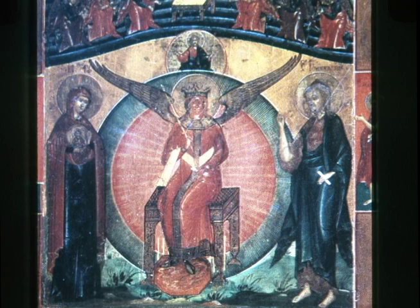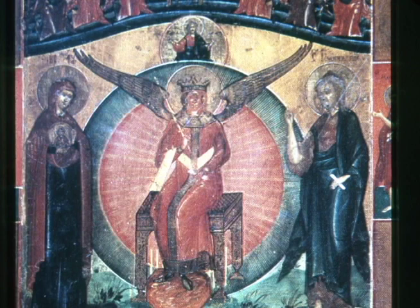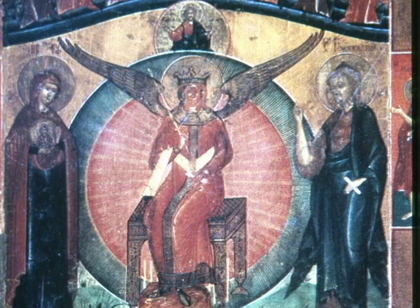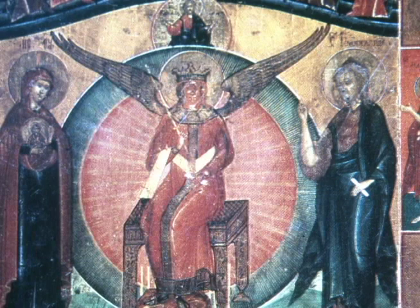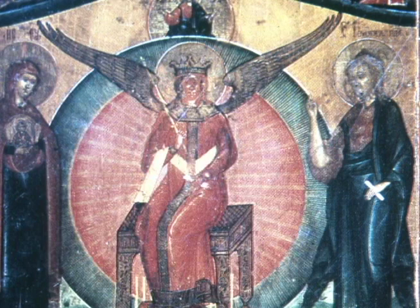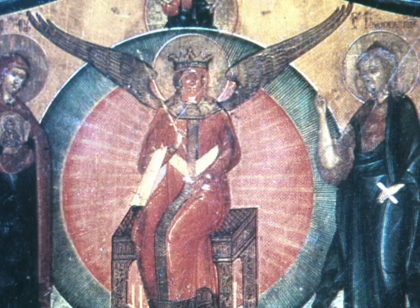Obviously, the center of the entire composition is the enthroned spirit. Now, we talked about the enthroned Madonna yesterday. This could still be considered an enthroned Madonna because this is a wisdom figure. And the wisdom figures, in all of these, come from the wisdom books in the Old Testament, which are, of course, the female voice in the Old Testament. And some of the most beautiful passages in the Old Testament are, in fact, the wisdom books. And she is enthroned, and her redness is her fiery energy, like the sun, like the heat of divinity at the source of all that is.